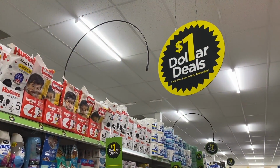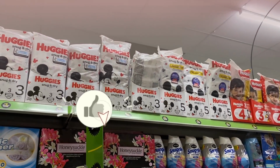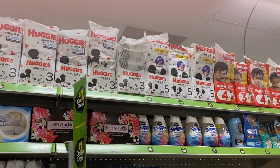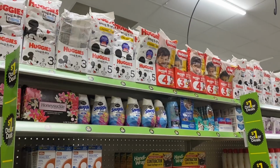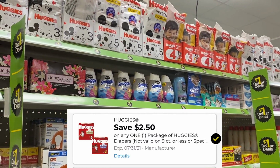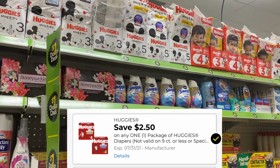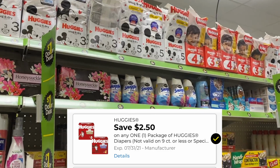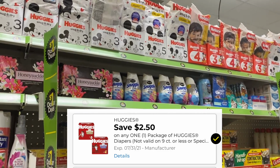So I'm over in the $1 deal aisle. I want you guys to know where I am because you see this plethora of these travel size Huggies, where these Huggies are $1, of course. That's why they're in the $1 deal aisle. But we have a $2.50 off digital coupon that is attaching to these babies, giving us $1.50 in overage. So you just buy one, download the digital coupon that I have up on the screen. That will give you $1.50 in overage.